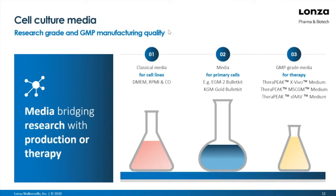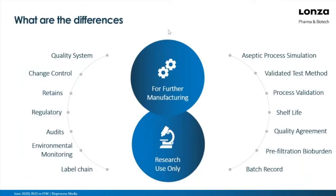So for Lonza, our branding is called TheraPEAK: TheraPEAK XVO, TheraPEAK MSC-GM, or TheraPEAK SFAAV serum-free AAV medium. So what are the differences? I will know whether customers are in research or in clinical trial. For the researchers, they will say, okay, just give me this pricing and I'll go for the cheapest. And that's what I need.